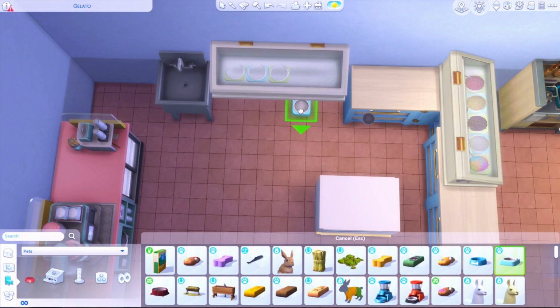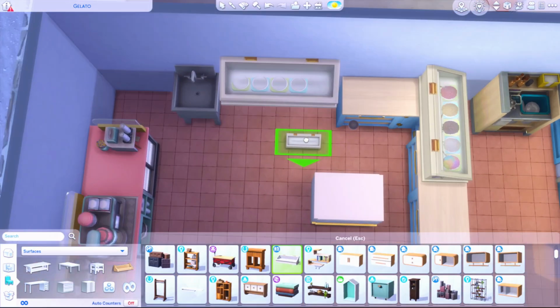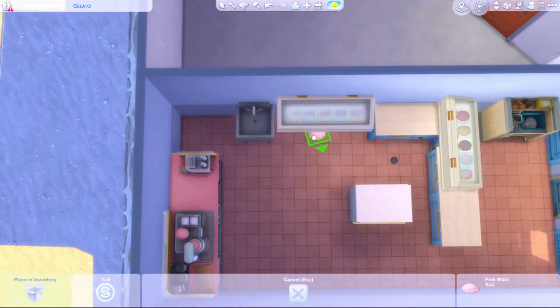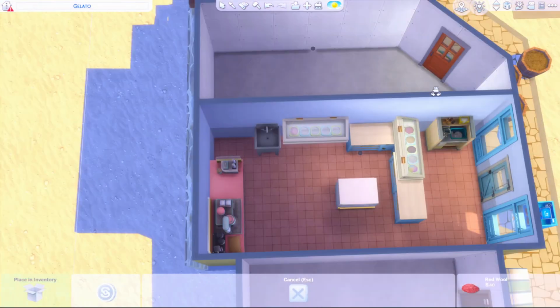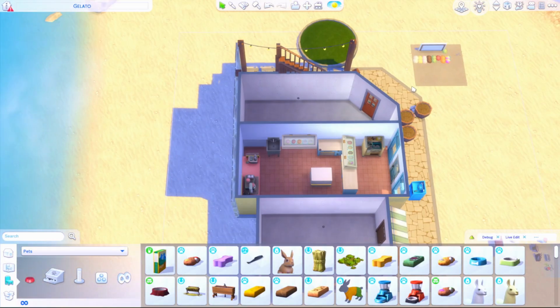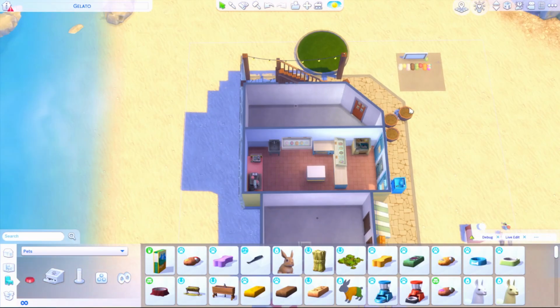I have to mention in the gelato shop, which we're starting out with here first, I was so excited to do this space because it was the one that was always on my mind when creating this store. It was like the one we were going to do right off the bat. And I was in the debug catalog looking for ice cream signs.